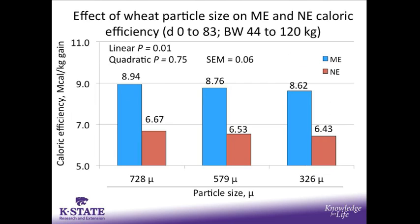Lastly, I do want to take just a few moments to look at caloric efficiency on both a metabolizable as well as a net energy basis. For those of you who aren't familiar with caloric efficiency, we simply calculate this by taking the total caloric content of the diet, multiplied by the feed intake, and then dividing it by total gain. It's important to note that this is more of a feed efficiency or feed-to-gain number, so a smaller number is going to be better. Here we have metabolizable energy in the blue bar and net energy in the red bar.